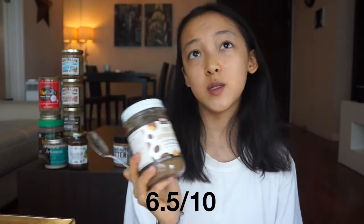I can't really taste the hazelnut or almond butterness of this one, but if you like coffee, then I think you would like it more than I do. So I give it a 6.5 out of 10.